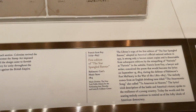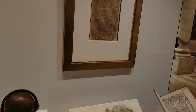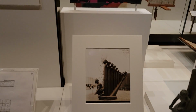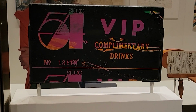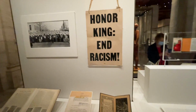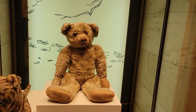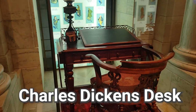And while this is a treat, over 250 rare items collected over the years by the public library are on display. For example, Thomas Jefferson's handwritten copy of the Declaration of Independence. How about a letter that Christopher Columbus himself wrote? And plenty of New York City-centric stuff like a Studio 54 art piece done by the late Andy Warhol. There's even sections dedicated to Black history, LGBTQ history, the original Winnie the Pooh.